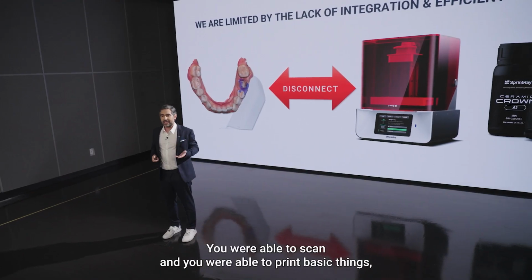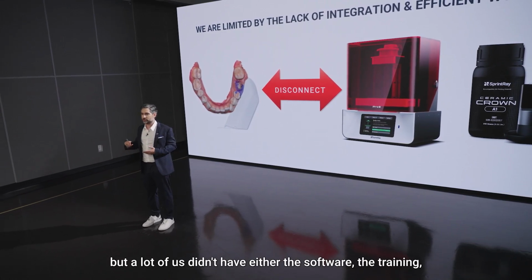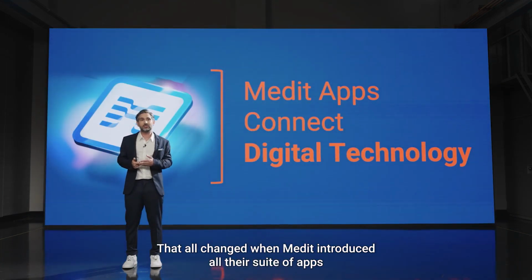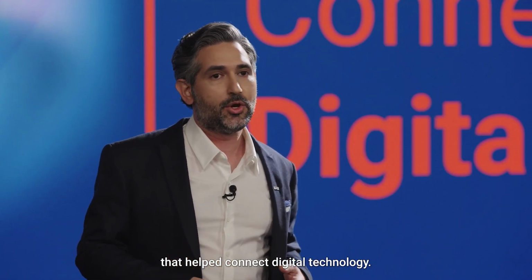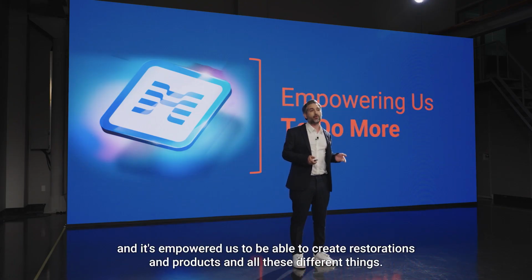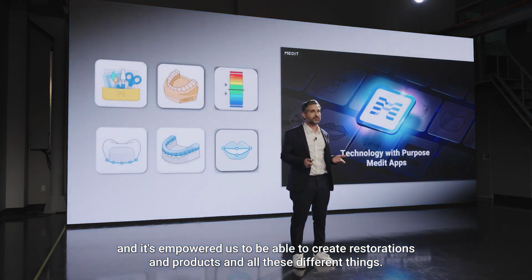You were able to scan and you were able to print basic things, but a lot of us didn't have either the software, the training, or the technology in order to create a good end product. And that all changed when Medit introduced all their suite of apps that help connect digital technology. With the Medit apps, you're able to do so much more, and it's empowered us to be able to create restorations and products and all these different things.